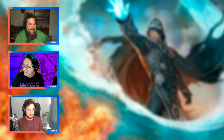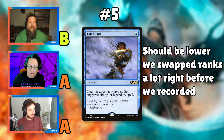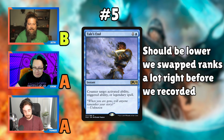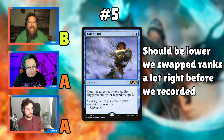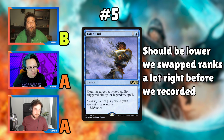We have a counter that is specifically good for the Commander format in Tail's End. Tail's End is 2 mana, 1 in a blue. It's an instant, of course, and it says counter target activated ability, triggered ability, or legendary spell.